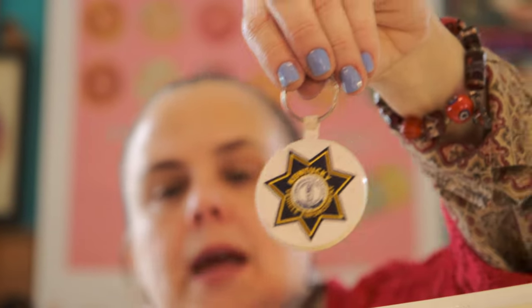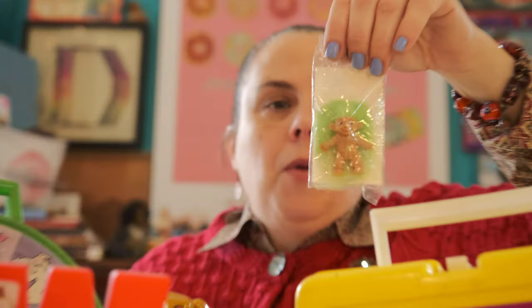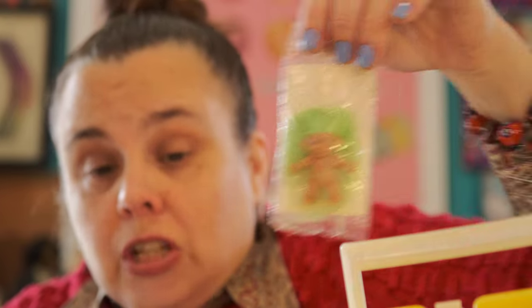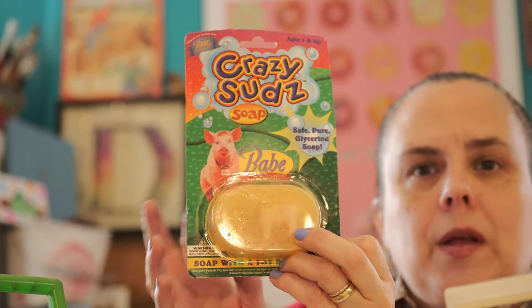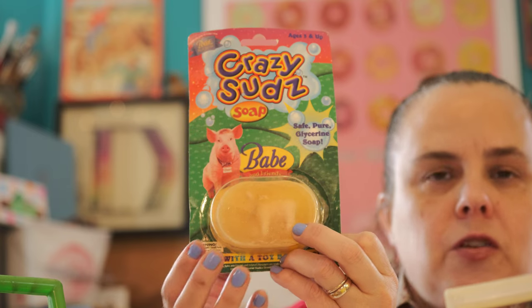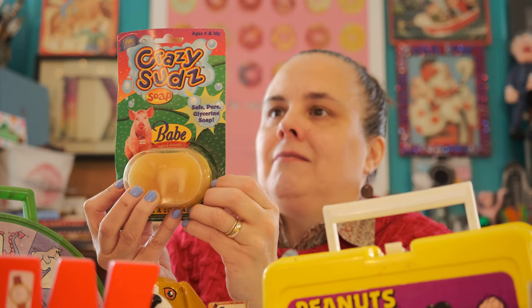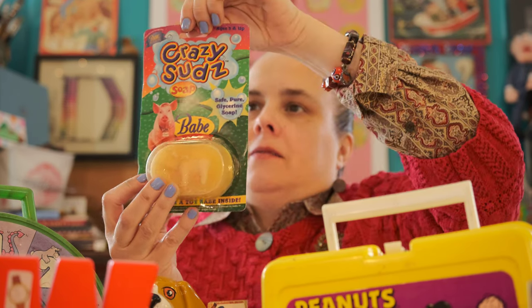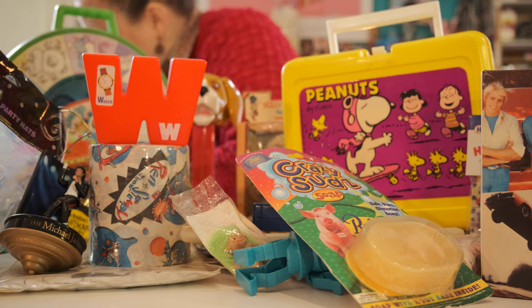Oh, here is a police badge keychain. And here's a tiny troll, collect all six from Hardee's. Safety tested for all children. Okay. Oh, this is looking a little sad, but Crazy Suds bar of soap. And sometimes they put a little toy in the middle of the bar of soap, so you scrub dub dub. And this is Babe. He's right in the middle there. Hypoallergenic. Ages 3 and up. I guess you don't bathe the kids under 3. They just stay dirty until they're 3.